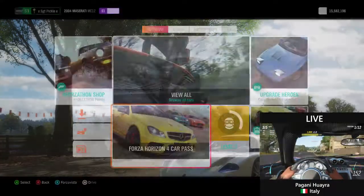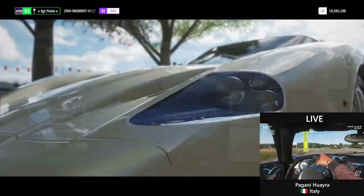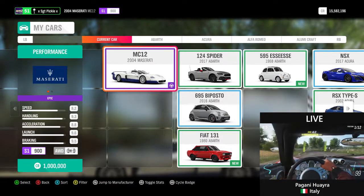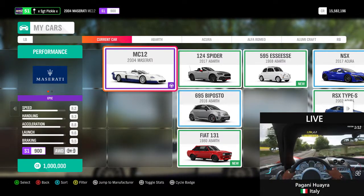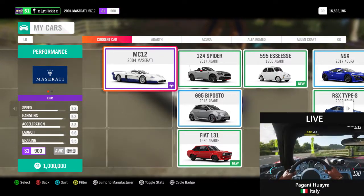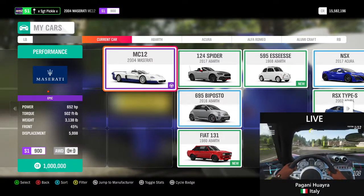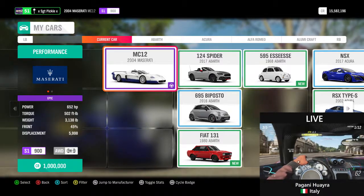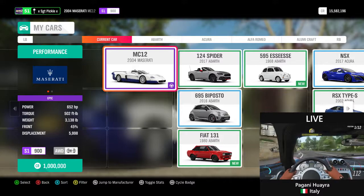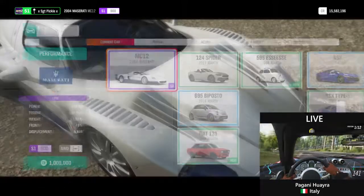$1,043,250. So, taking a look here, at the numbers for the MC12, we can see very strong handling and braking numbers there at 9.3 and 9.5, along with some solid acceleration and launch numbers, and a speed at 8.2 as well, so looking quite strong all around here. And 652 horsepower and 502 pound-feet of torque. It's a bit on the lower end, but consistent with a lot of our other contestants so far. And at 3,138 pounds, decently light as well.